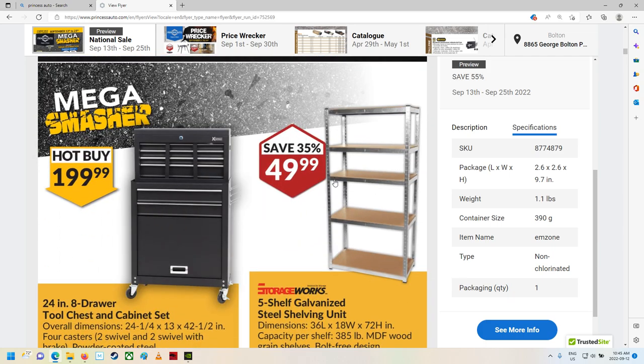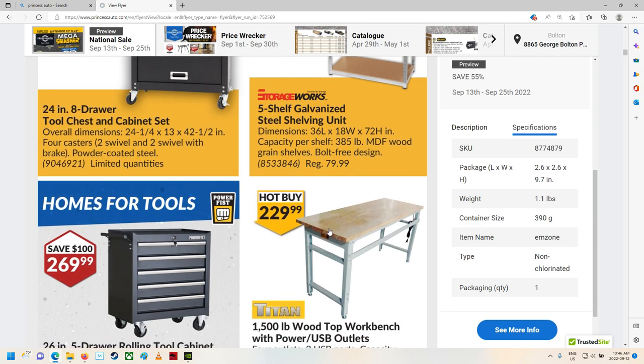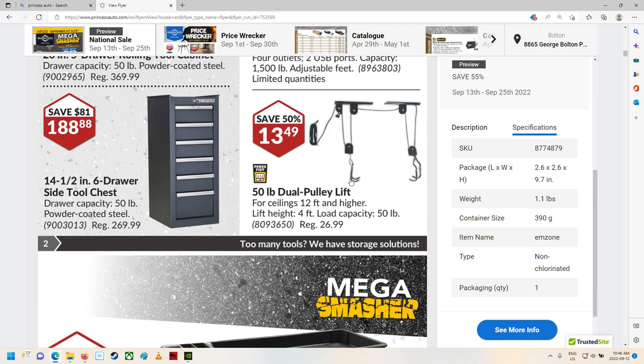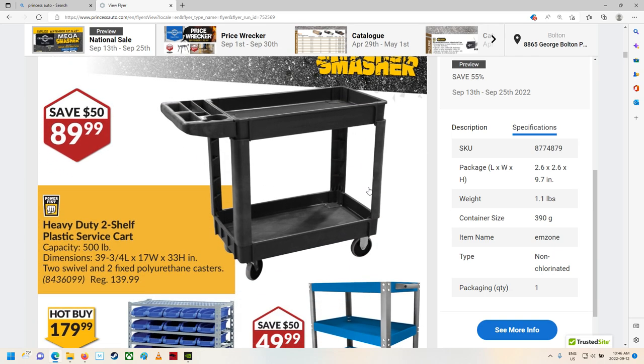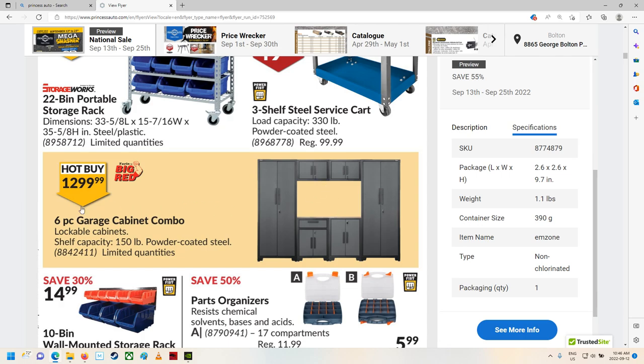Ooh, Mega Smasher. Hey, that's a pretty good toolbox. Big drawer too, I guess. Little cabinets and stuff. Power Fist. I wonder how nice the drawers are sliding in and out. Dual pulley lift, nice. Heavy duty two shelf plastic service cart. Well, there you go. There's a metal service cart. Wow, there's the whole shebang. $1,300. Powder coated steel. That's actually pretty good. Two cabinets. Guess these bolt to these ones somehow. Maybe bolt in the middle, and then they probably all bolt together, I would imagine.